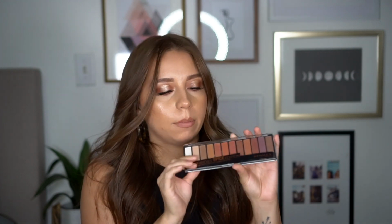The only thing I have to say is that the shimmers are not the best, but I really wanted this palette because of all the warm tone colors, and you can create so many different looks with this palette because it does have that good range of lighter, medium, and darker colors in it. It's just a really good palette, and then they blend.